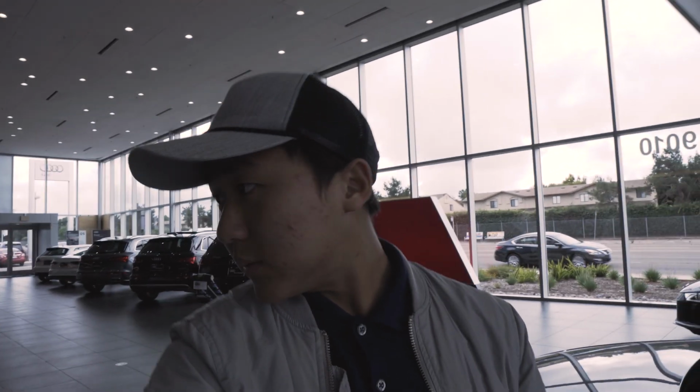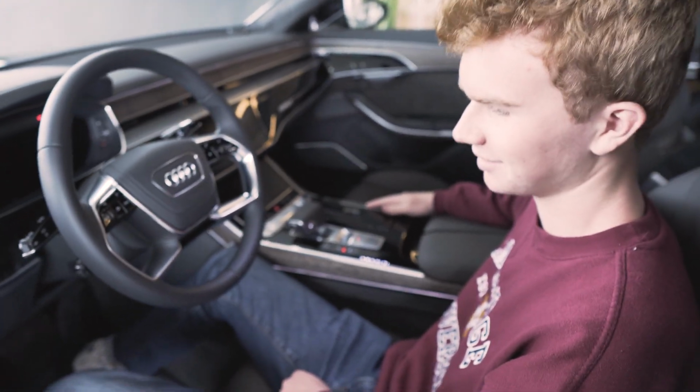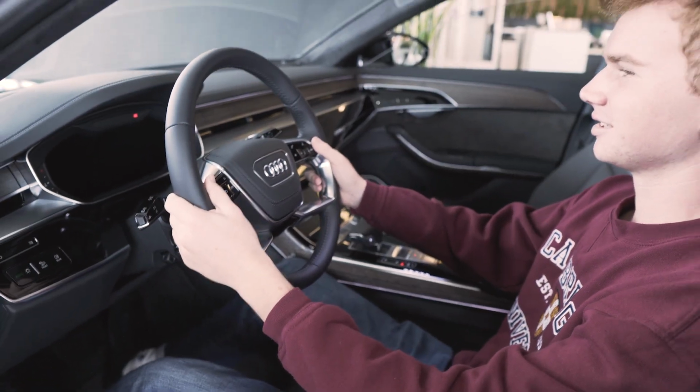We're here at the Audi dealership. It's right next door to the Range Rover and the Porsche. Ioan is inside the new, I think 2018 or 19, I'm not sure what year it is, redesigned A8L. How is it? Do you feel like a businessman? Do you feel like a chauffeur? Do you feel like a driver? Because this is not really a driver's car, but a passenger car.